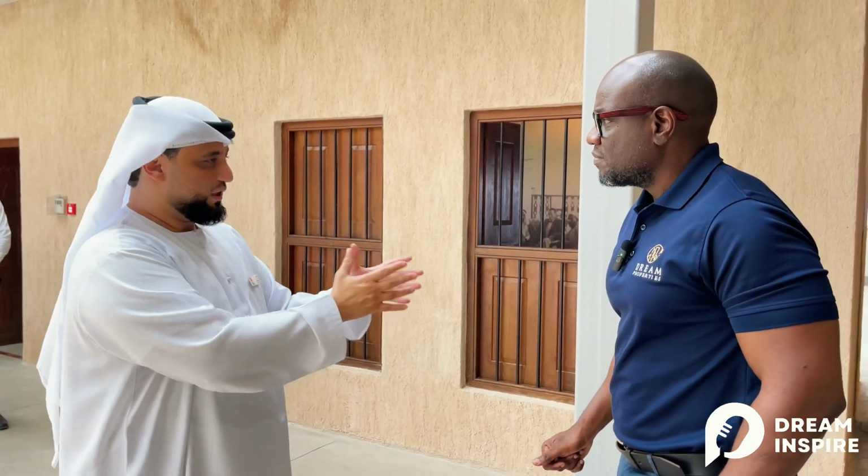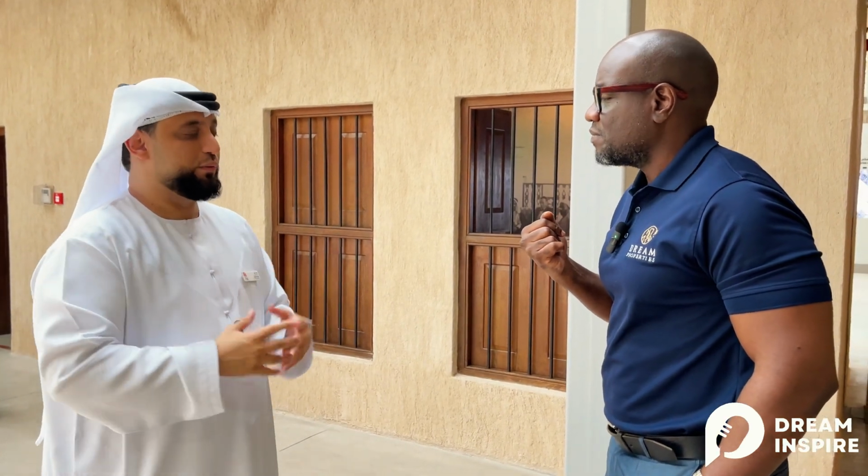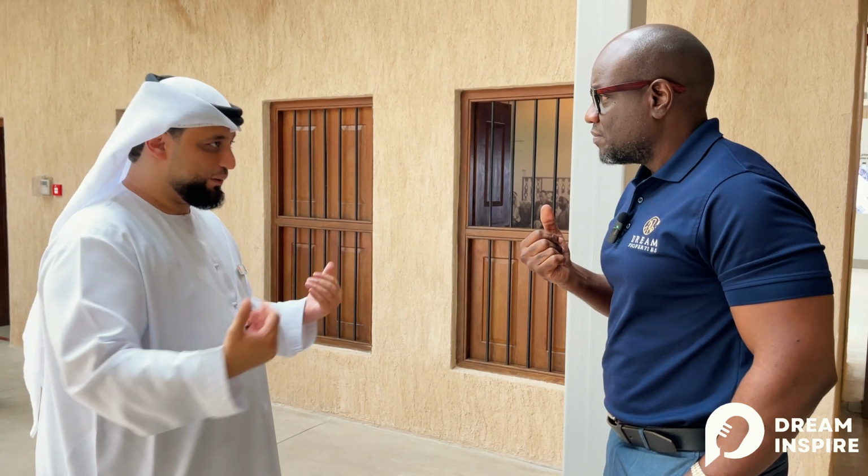This Shindagha Museum, there is a history behind it also. When was it started, inaugurated or established? We started this project a long time ago, but the announcement of opening this project happened on 6th of March 2023 by His Highness Sheikh Mohammed bin Rashid, when he visited this area to open this museum and welcome the people to visit. He put it on his Twitter and all his social media, to tell the people, come and look at Dubai's unique cultural heritage. That's great.